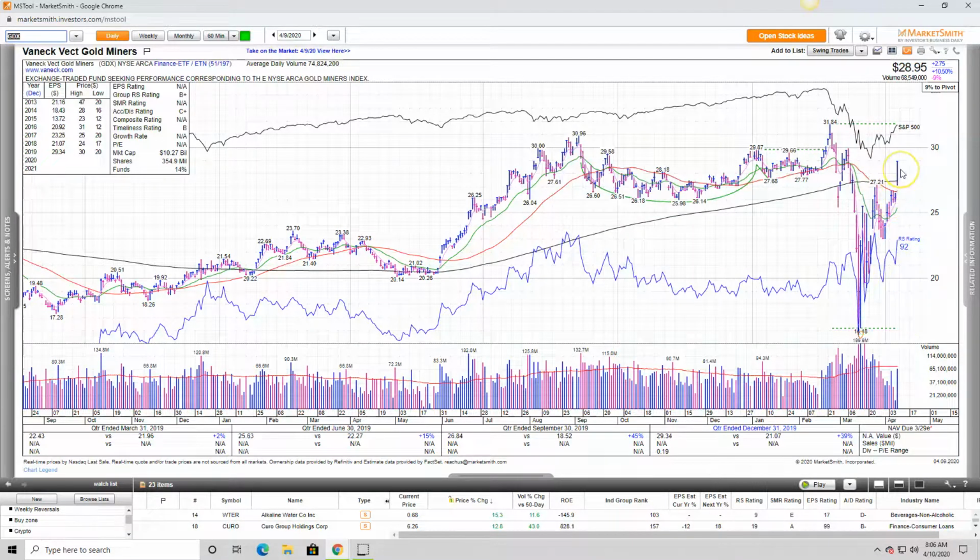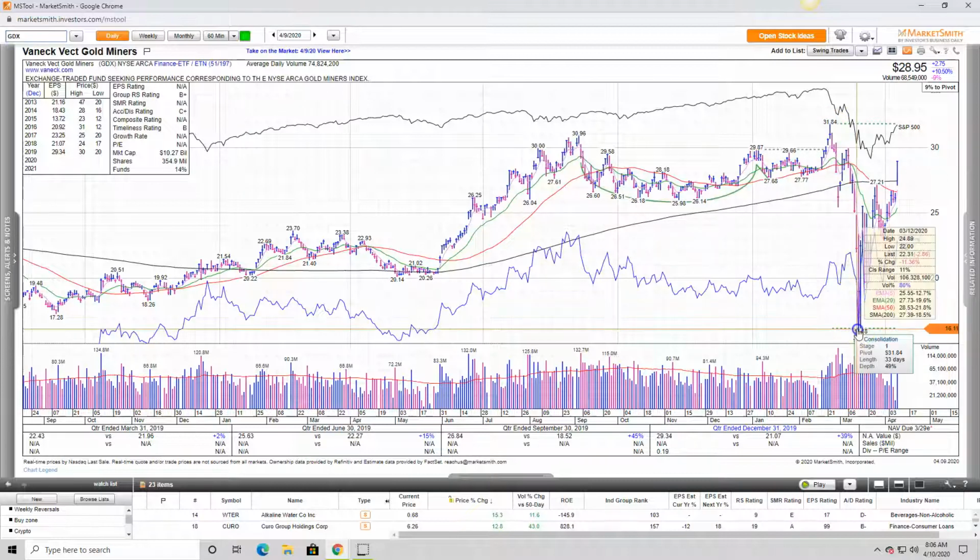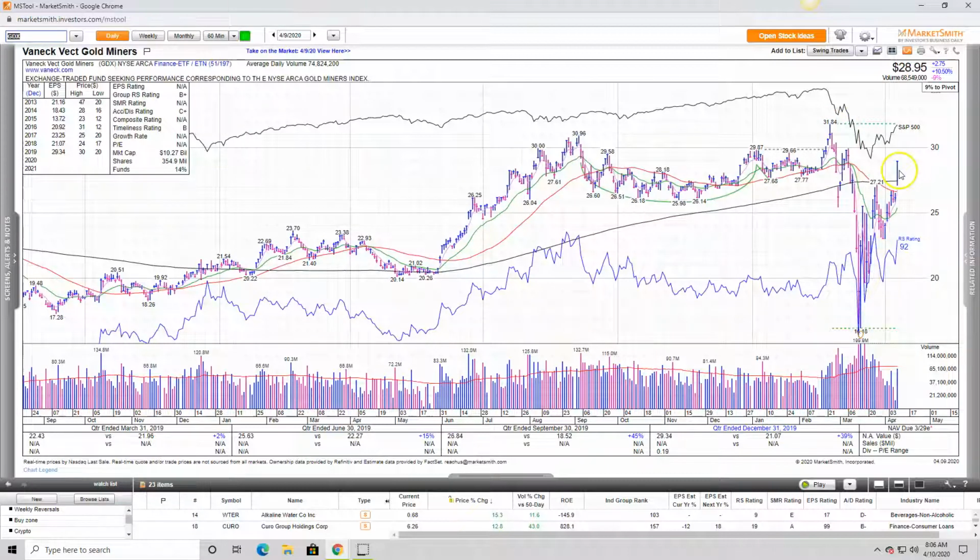I'm really glad I didn't own any. But now it's coming back, right? It's easy to just get completely scared when something drops 50%. I mean, this dropped from $32 to $16. And then all of a sudden, it's almost back to $30. It's at 29 bucks. But with the ETF, you have to pay attention. A massive shakeout could scare the bejesus out of anybody.